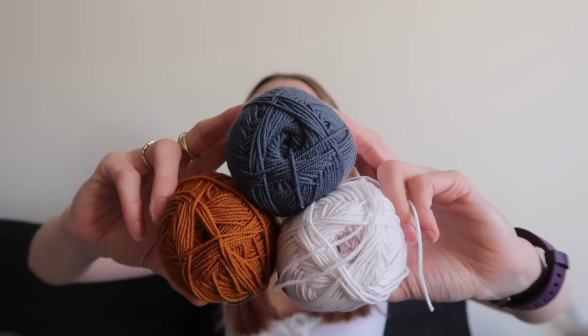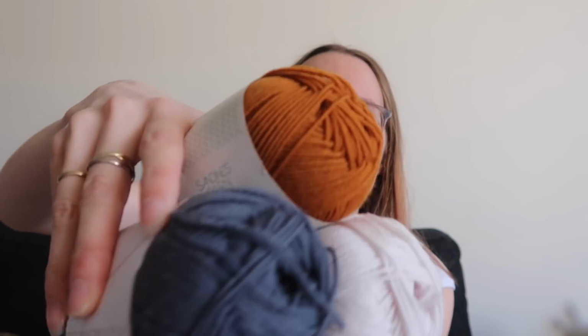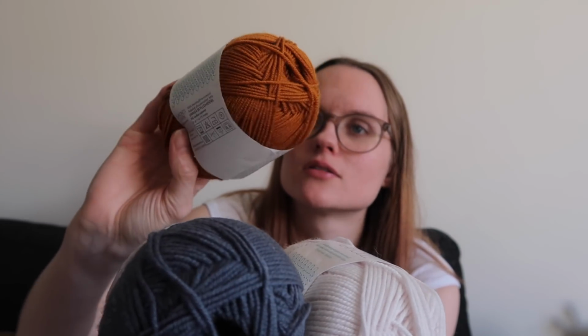These are 3 skeins. I'm just showing you 3 skeins because I didn't want to bring everything down. These are 3 colors of SANDNES Merinoull. This orange one is color, yeah, that didn't have the tag. I don't know what it's called.